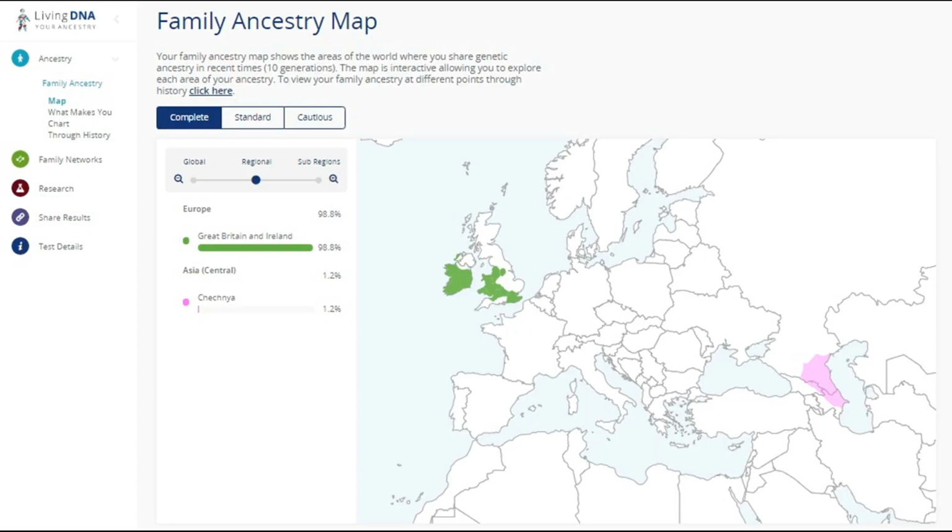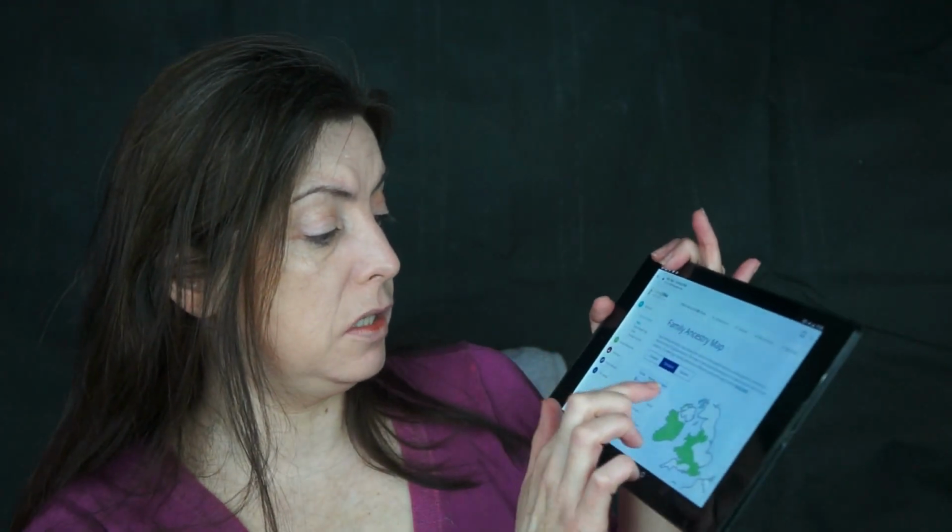My DNA is, I think, more complicated than just, yeah, you're British. Living DNA focuses on the British side, so it's going to focus mainly on where in Britain you are, which is interesting. The first thing is the family ancestry map. It shows the complete picture: I'm 98.8% Europe and 1.2% Central Asia. That's just an overall picture. With the standard setting, you can go to regional and sub-regional, so that's quite good.